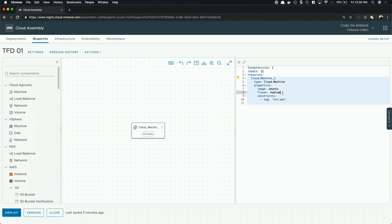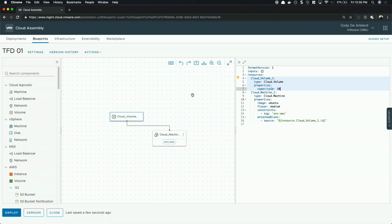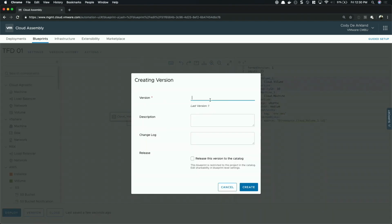Moving forward, if I want to make a small change to this, for example, if I wanted to drag out a volume, say I wanted to attach an additional disk to this machine, we can see as the infrastructure as code updates on the right, we're continuing to make these changes. I already have a storage profile set, so I don't need to tag it, but if I had multiple ones set, I could use those tags to pivot. We talked about that already. I'm going to version this up to version 2. I have this checkbox down here.